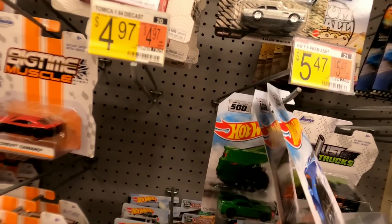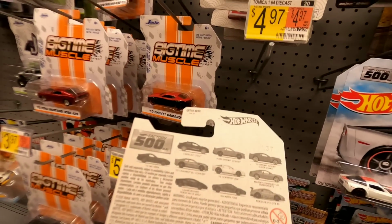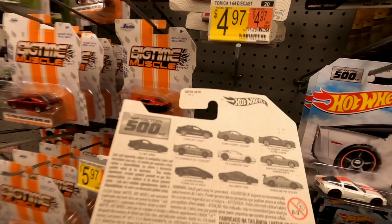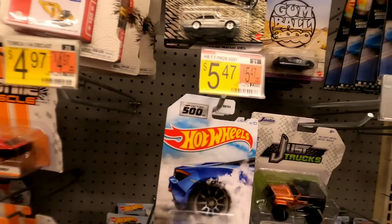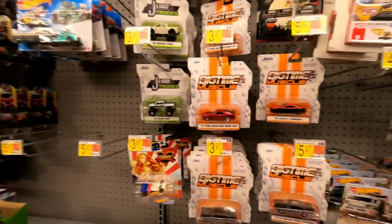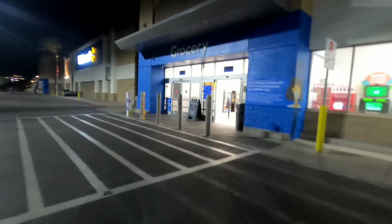And then of course the Factory 500s that I left, pretty much all of them gone. 2 sets. I took 1 GT3 RS, but those are here. Sweet. Let's move on. All right, gonna swing by this Walmart and take a quick look. Got to pick up some supplies. We'll see what they got.